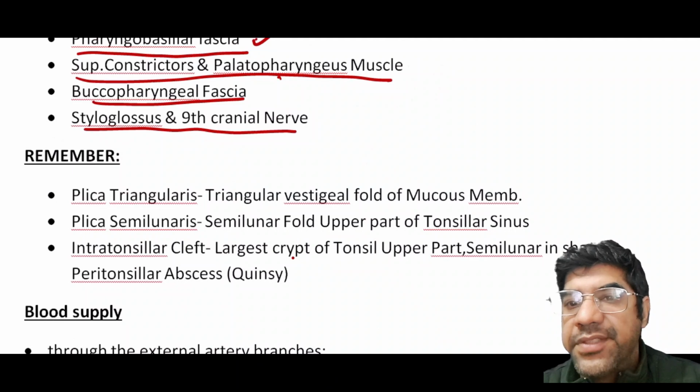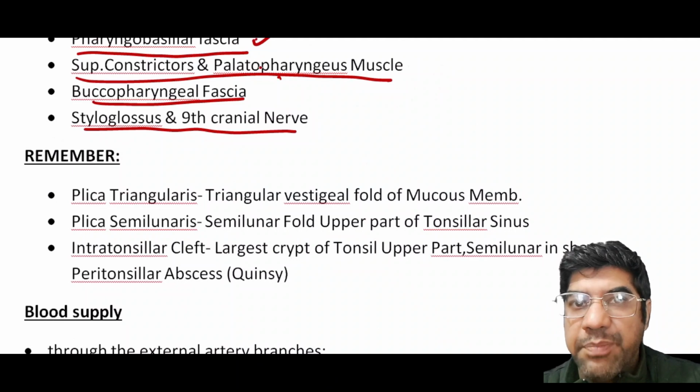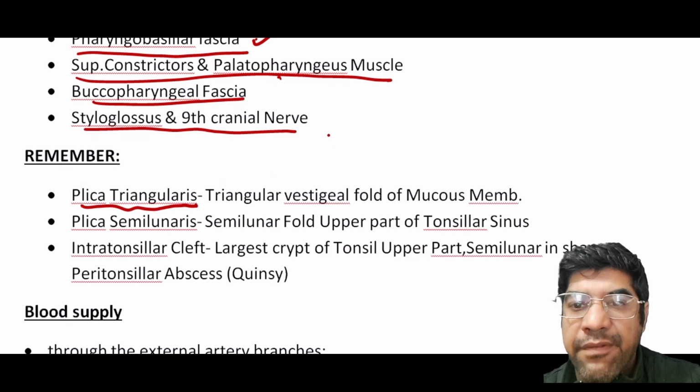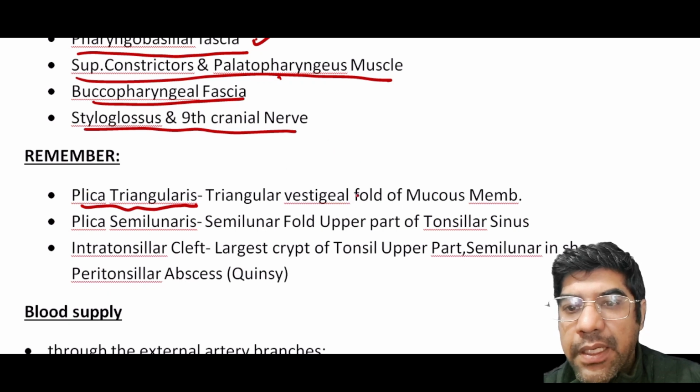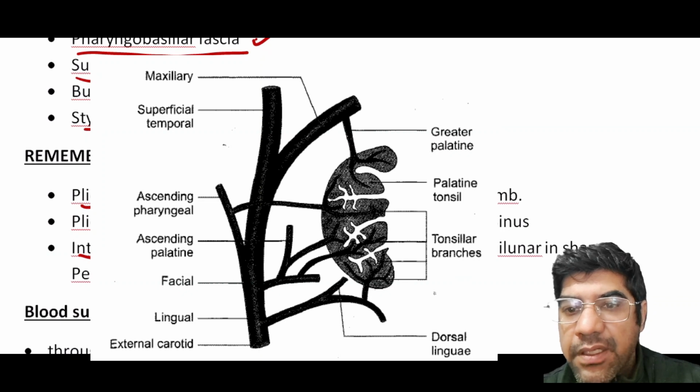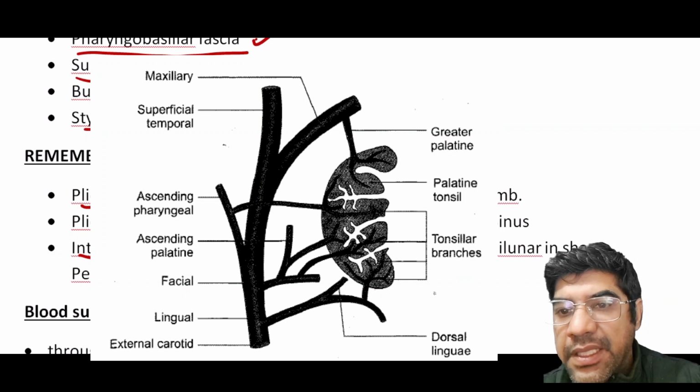What are the related structures? You can see the plica triangularis. What is that? It is a triangular vestigial fold of mucous membrane covering the anteroinferior part of the tonsil. Intratonsillar cleft: the largest crypt of the tonsil is known as the intratonsillar cleft, and it is present in the upper part.